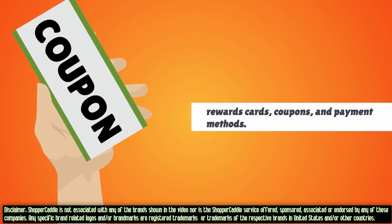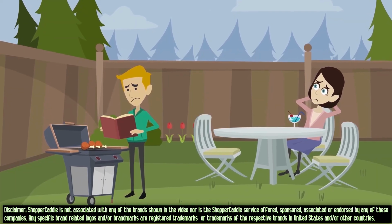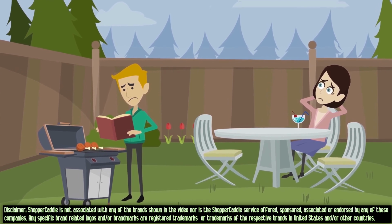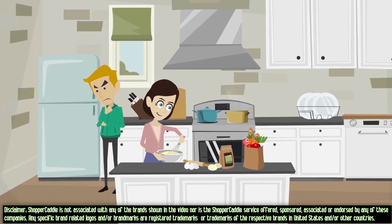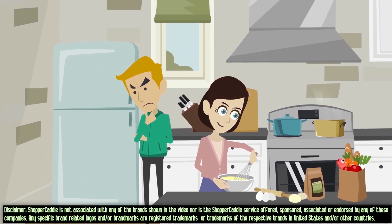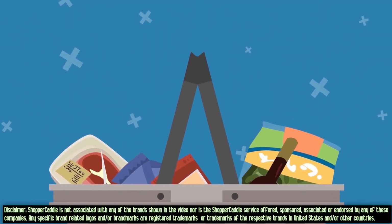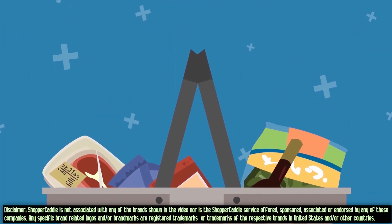You have to juggle rewards cards, coupons, and payment methods. To manage your health, you have to research product nutrition like a PhD in food science. On top of all of it, you must bring order to your refrigerator's chaos of new products, old foods, expired snacks, and recalled items. No wonder shopping was making you miserable.